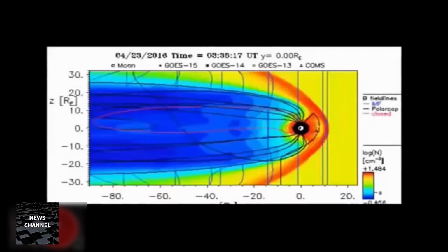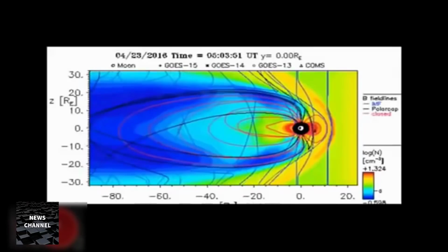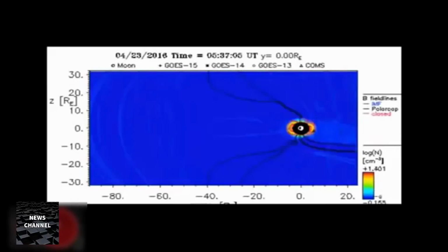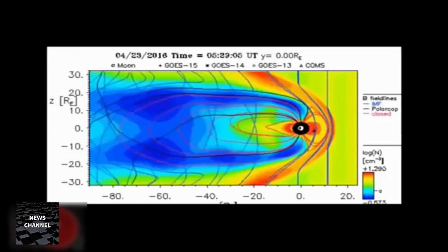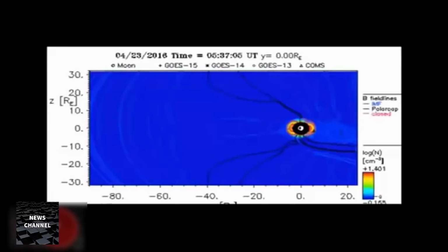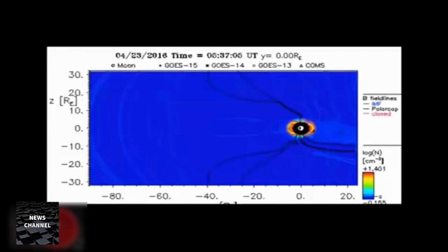Again, solar stream is coming from the right. That's where the sun is. All the plasma in the blue is being blown backwards. That's a part of our protective shield here. Two hours missing, 5:37, exactly the same time. Everything goes haywire. Come up to that point again. Everything's coming from the right. Bam. Now the black lines are our field lines. That's our magnetic field lines. Very important. They have now bent backwards at this point.